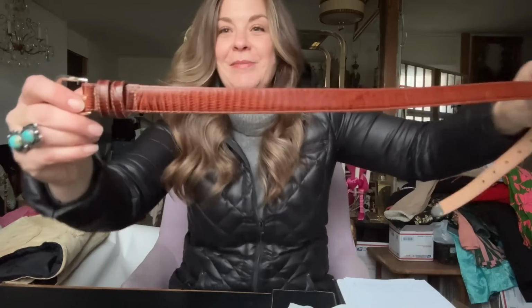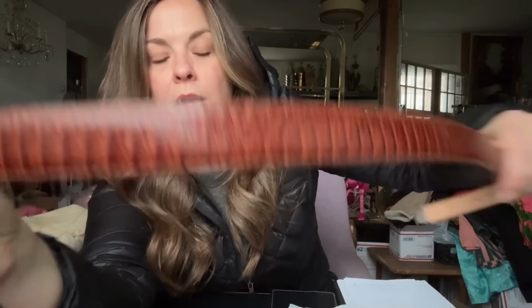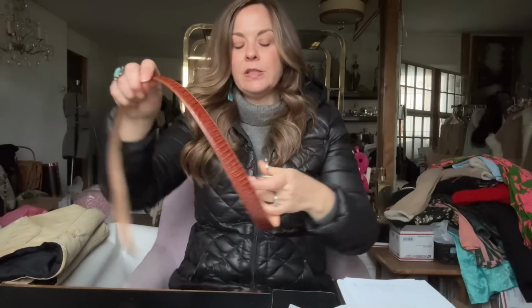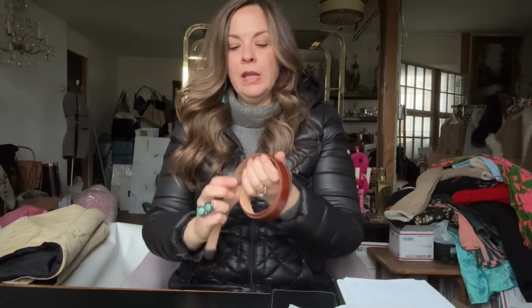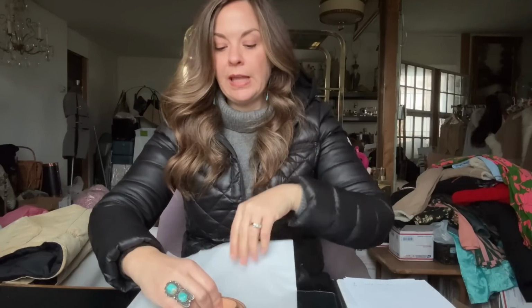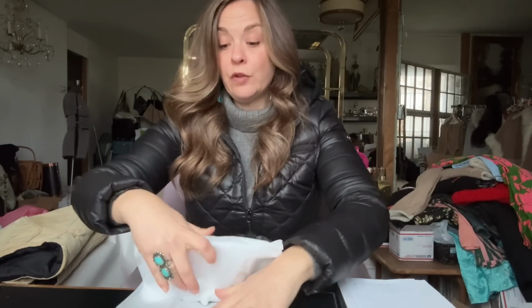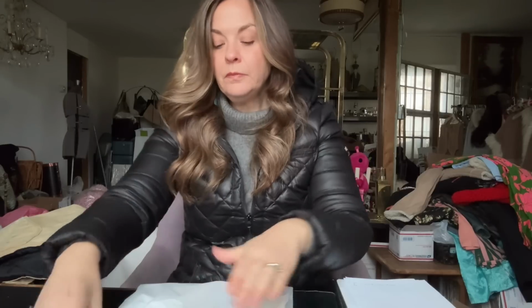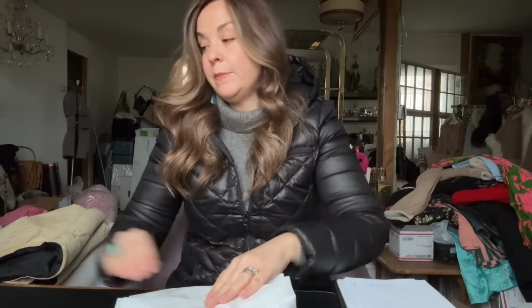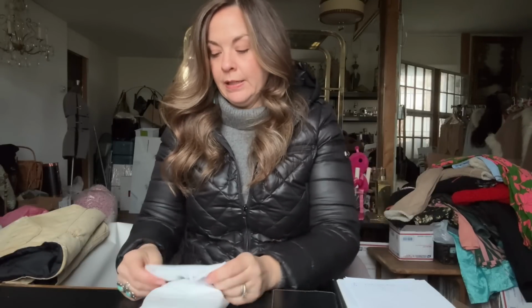Okay, the next item, another belt. It's leather with a kind of mock croc print, and it is from Talbots. I do believe that this is an older piece, maybe from the 90s or 2000s. I just picked it up because it was genuine leather and it had that mock croc print. It ended up selling for $20. This is one that I reduced, and then the buyer made me an offer and I just accepted it.